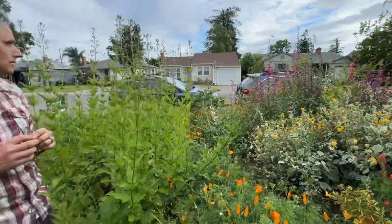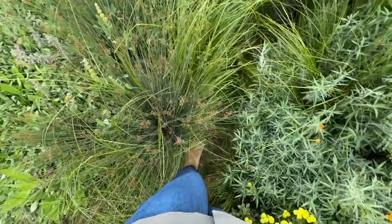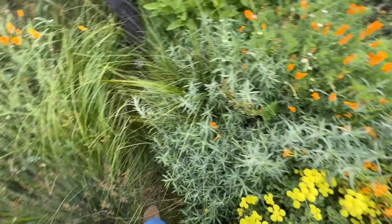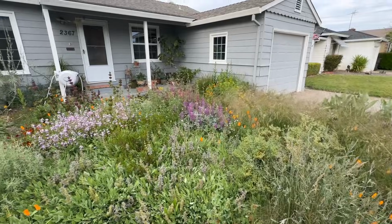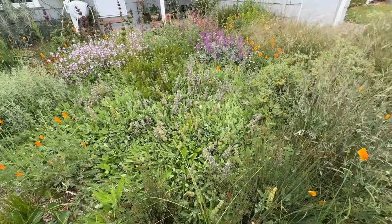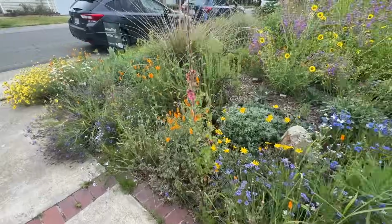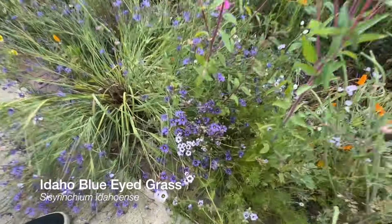You guys, there's so much to look at here. I just keep turning around. I want to show you all. We're in a little swale, or a ravine, and we're just surrounded by natives. And we're in a neighborhood, by the way. It's beautiful. This is kind of where we started filming. Things like blue-eyed grass, which isn't a grass, it's actually an iris.